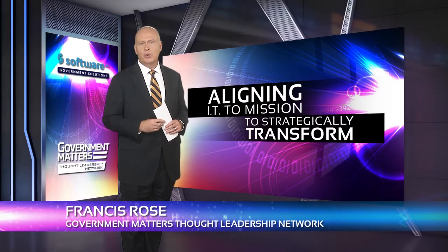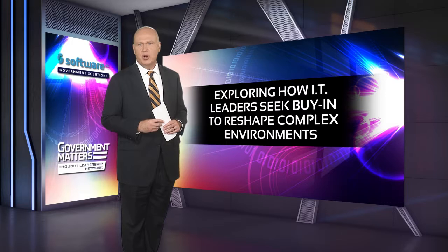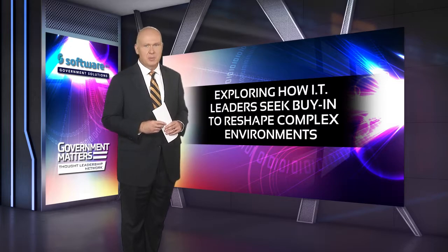In December of 2014, Congress passed a historic law, the Federal IT Acquisition Reform Act. The passage of FITARA represents a turning point in government as IT and agency mission become one and the same. But many agencies still lack a clear chain of command. Here we explore how IT leaders seek buy-in to reshape complex IT environments.